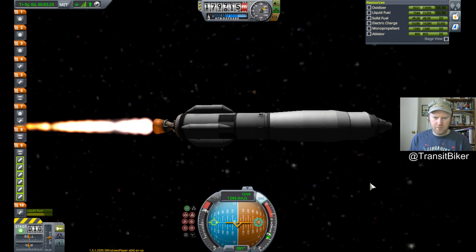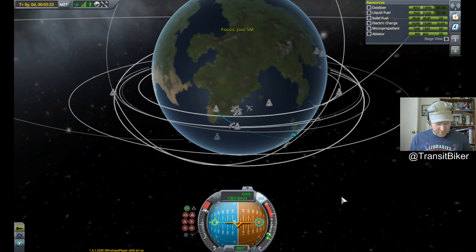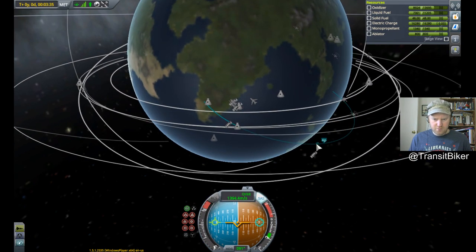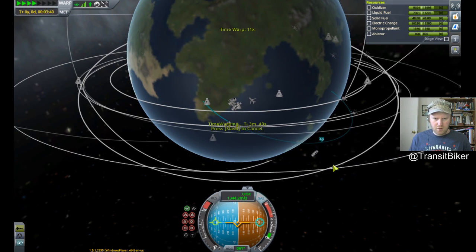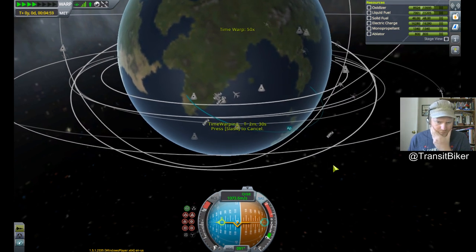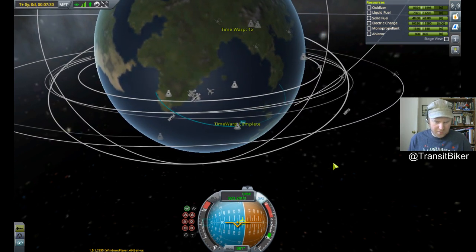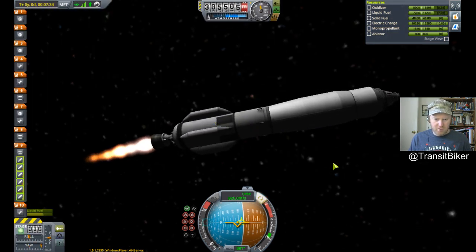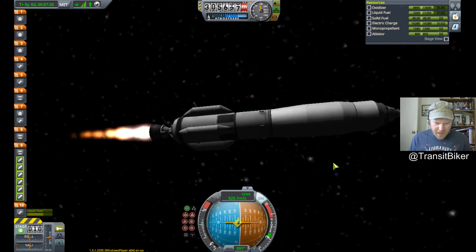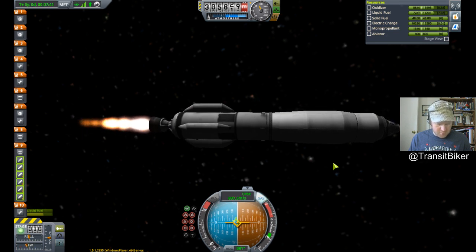So at this point, we can probably say that we're going to cut this engine. We're going to warp it here. Normally we wouldn't do it this way, but I'm just trying to test the staging at this point. Nothing more or less. So we're just going to steer it on track here and max thrust.